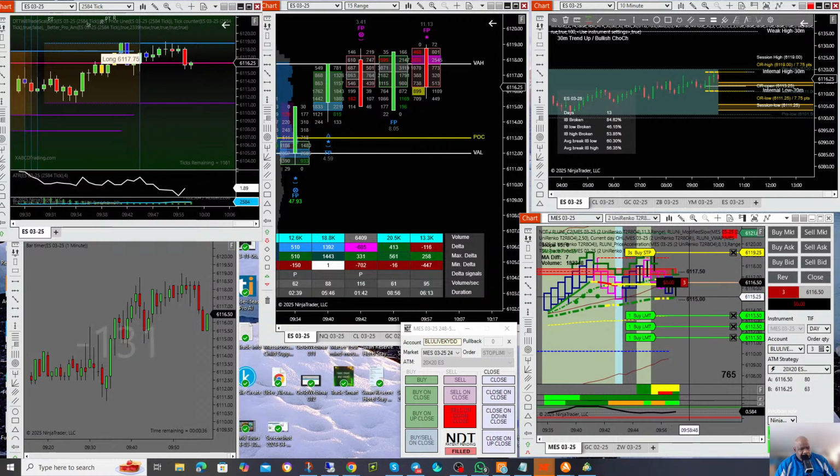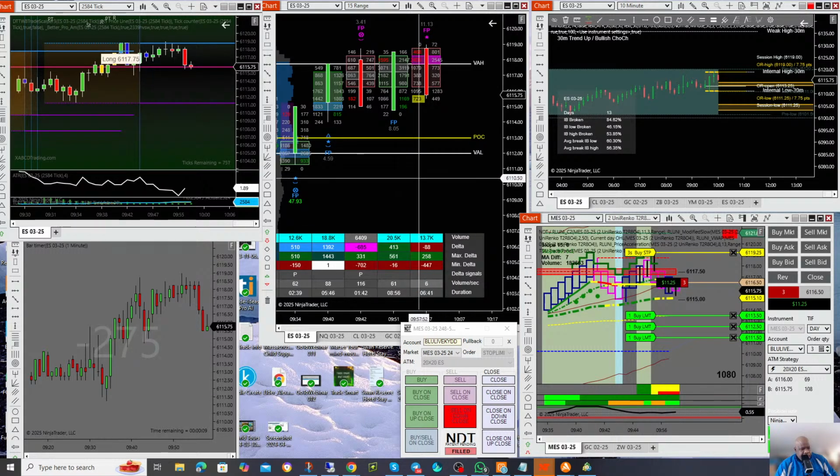Having this back and forth here is normal. I mean, some buyers definitely got trapped up there. If you look at this big imbalance here, 2400, aggressive sell on this level, 18. So let's see if we can at least get toward the POC here, which is almost where the VWAP is.